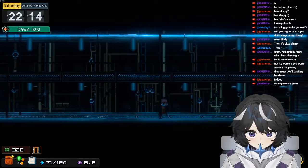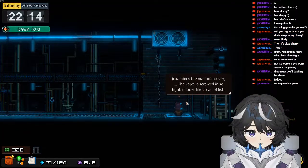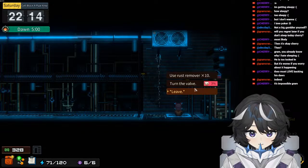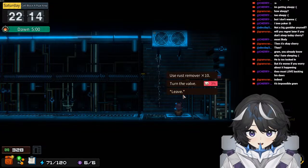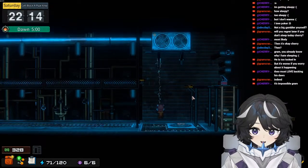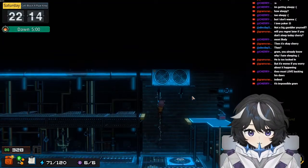Jailbreak me. Examines the manhole. The valve is screwed in so tight it looks like a can of fish. A little rust remover might do it, rust remover X10. I need 10x rust remover to get it. Okay. We need 10 rust remover, damn. I can make rust remover in the chemical lab.